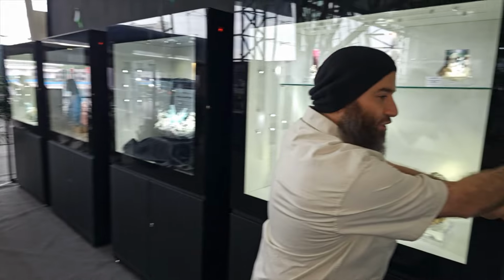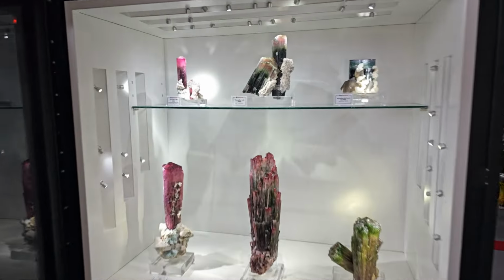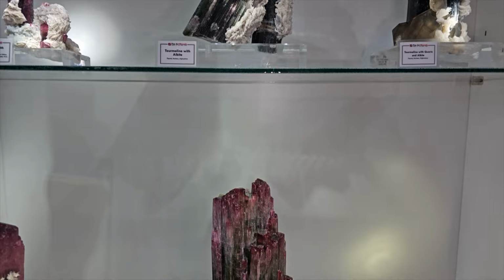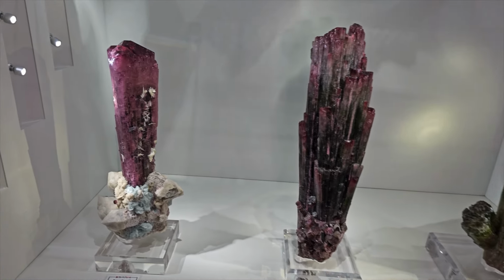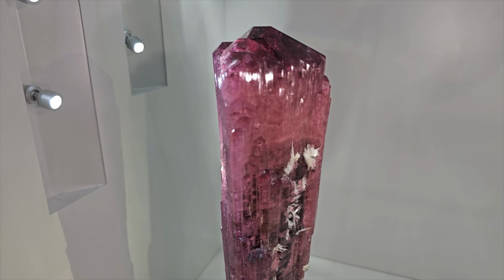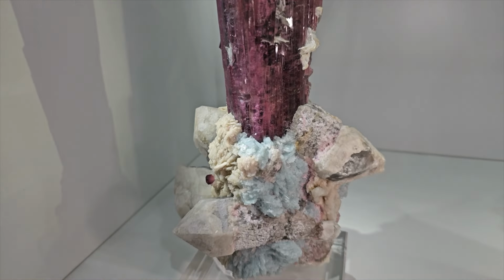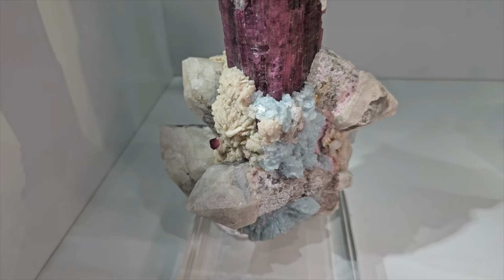Now, this is one of my top favorite cases, the tourmaline case, which we have worldwide tourmaline. That's the joy of worldwide tourmaline. Brian, imagine if I had only Afghanistan and Pakistan, I would have had only two pieces. But right here, you can see an incredible Malcolm tourmaline, rubellite with albite. What I so much admire about this specimen, Brian, is that not only does it have a great size, good color, and perfect termination, but you can see there are two different colors of albite, one blue, another white, which is super unique.